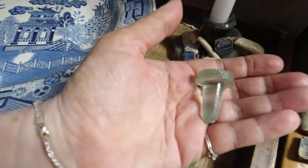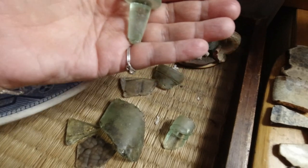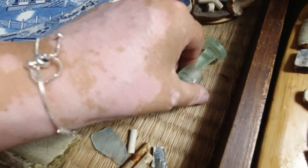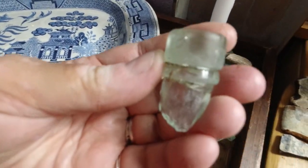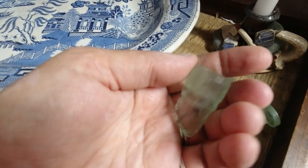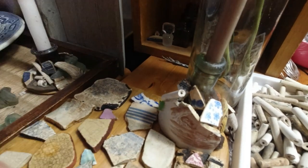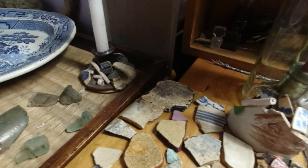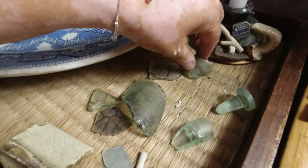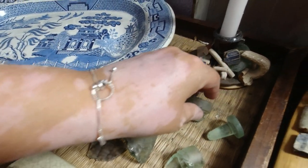Best find by far, probably that bottle stopper that's collected underneath that log with all those other pieces of glass. And these, the actual bottlenecks that I found, they are really old, because look, they've got an applied lip on. Same as that one there. You can't really see, but take my word for it, it's the same. A big chunky piece of glass there. Another applied lip on that one as well, that other big chunky one. So yeah, it was a good day.